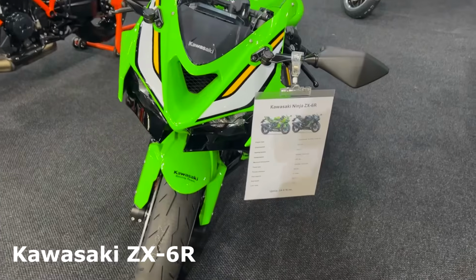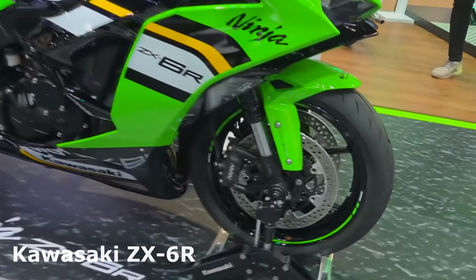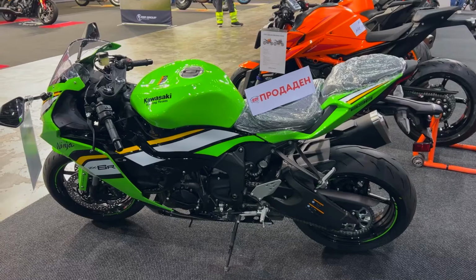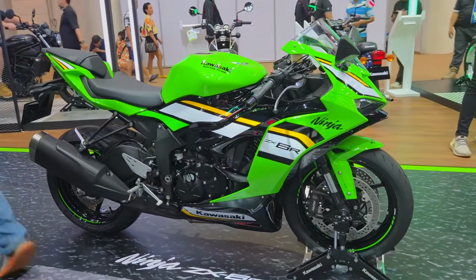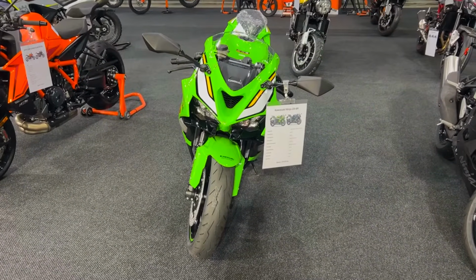Now let's take a look at the 2025 Kawasaki Ninja ZX-6R. Kawasaki has always taken a slightly different approach with the ZX-6R. Rather than sticking to the traditional 600cc formula, the Ninja uses a 636cc inline-4 engine, giving it a displacement advantage and a noticeable boost in low to mid-range torque. The result is around 127 horsepower.